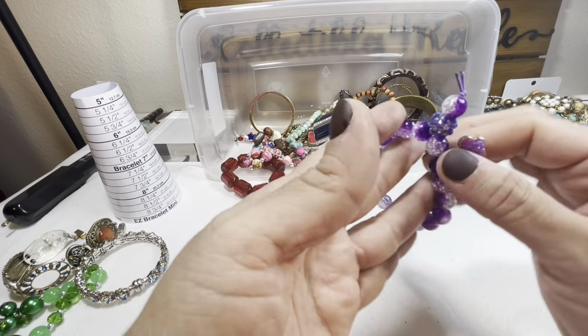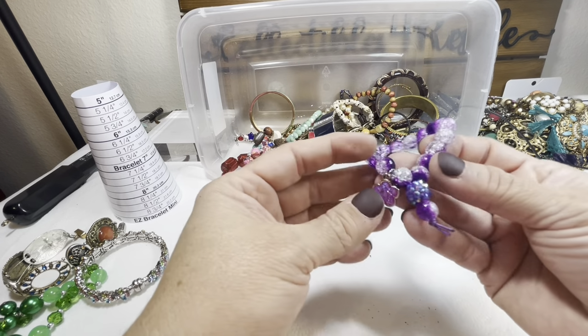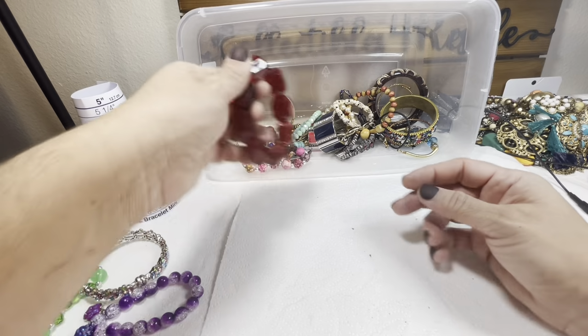Okay, we've got this purple. Should I put this in crafters? $1 on this. I think somebody could do something with it, or they could wear it if they like it. $1 on the purple.